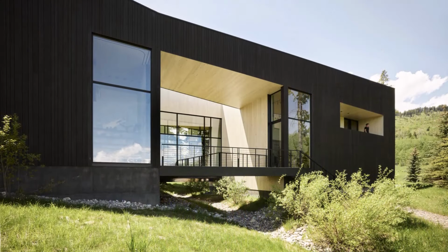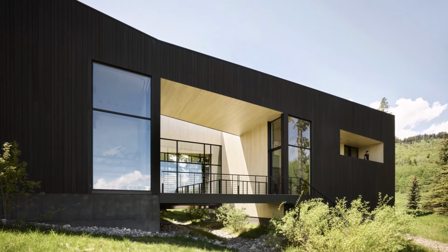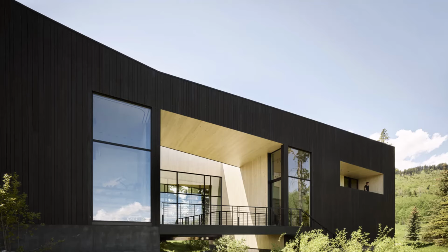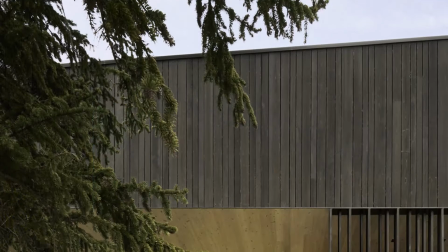The residence, consisting of a main house, guest house, and writer's studio, integrates seamlessly into the landscape with its box-like volumes and charred exterior, offering panoramic views of the surrounding mountains, forests, and meadows.